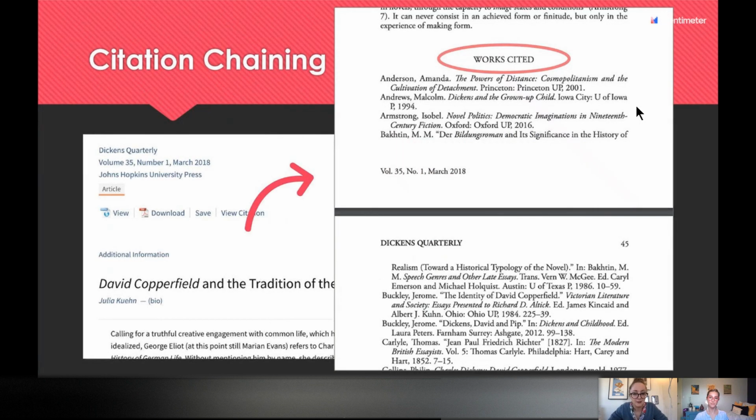So here I popped down, before I've even read the whole article, maybe, to the works cited to take a look at, I'm just going to read all the titles of the things here to see if anything sticks out. And this one did. I can tell that it is a book because the title is in italics, and it's a whole entire book called Novel Politics about democratic imaginations in the 19th century fiction. So I want to get my hands on this book. What am I going to do?